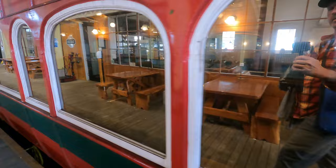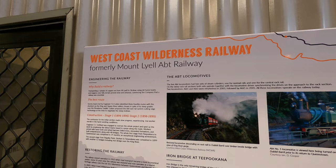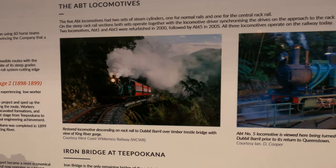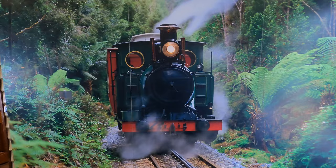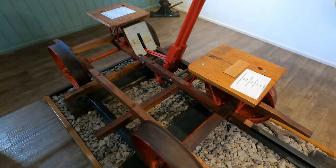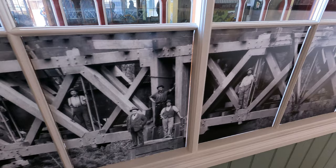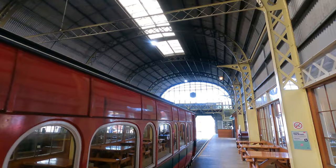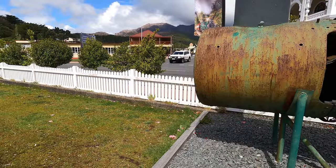So I was looking at the seats in the carriage, but they're the West Coast Wilderness Railway, formerly the Mount Lyell ABT Railway. Sort of like Puffing Billy. That's what it looks like in a steam engine. It's a turntable.